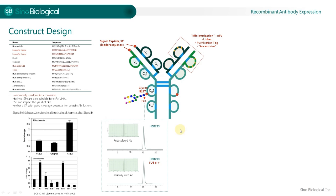The antibody is expressed using regular HEK-293 or the FUT8 double knockout. HEK-293 doesn't show too much of a difference in terms of their SEC profile. However, if we examine the molecules in a little bit more detail using mass spec, we can see the difference in their molecular weights. So the FUT8 double knockout cell line is the way to achieve a afucosylated antibody for ADCC enhancement.